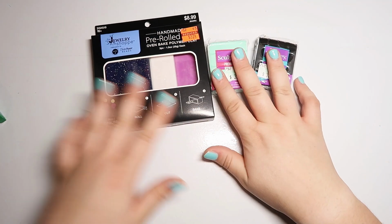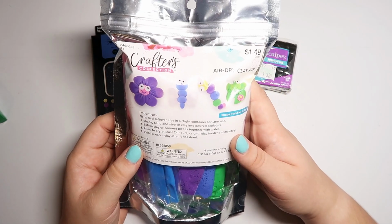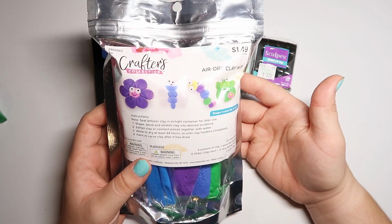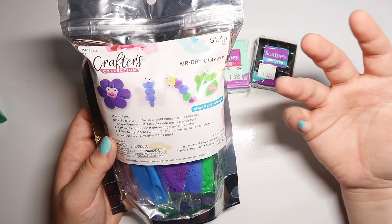So that's the clay that we got, but I also got air dry clay because I haven't used air dry clay before, and it was only $1.50. So I was like, well, that's perfect. It comes with everything that you can do to make.